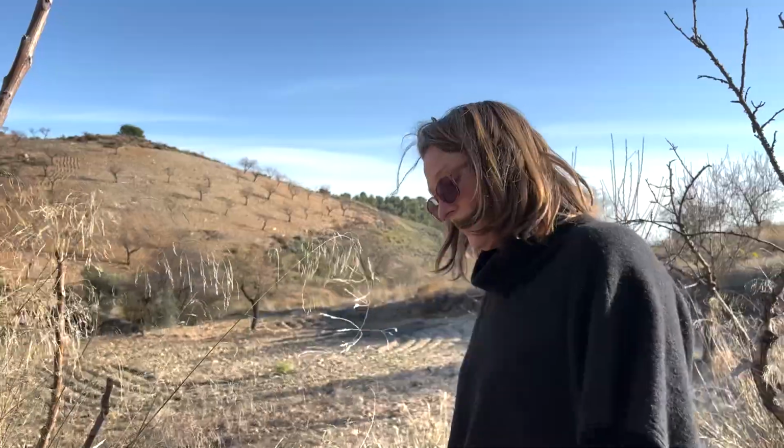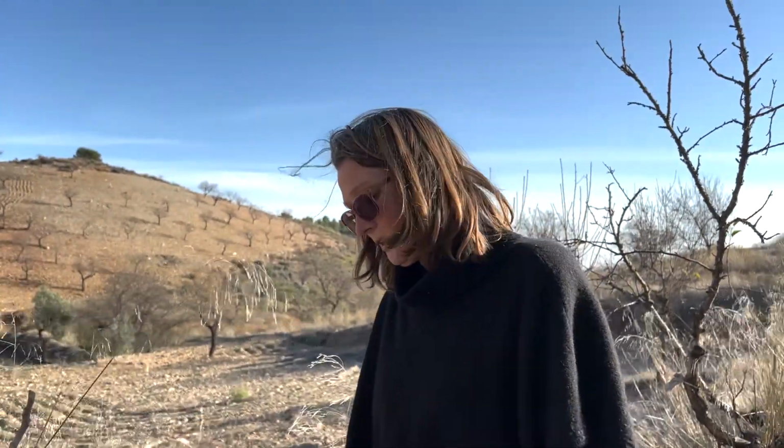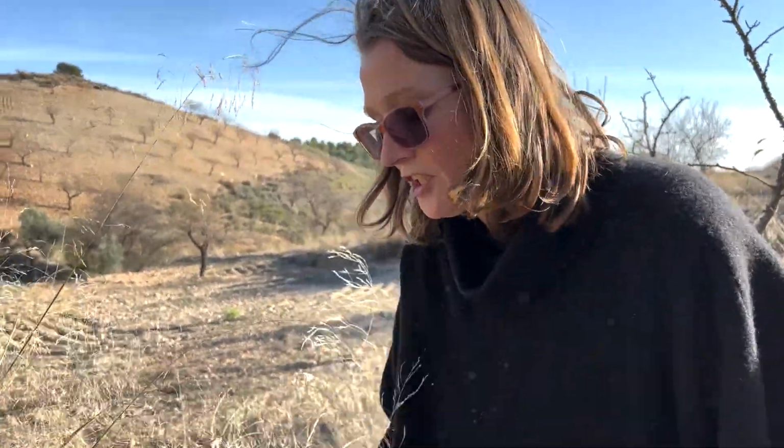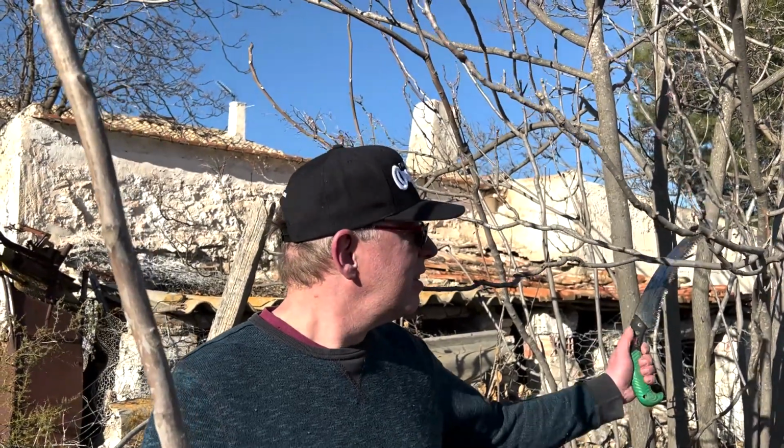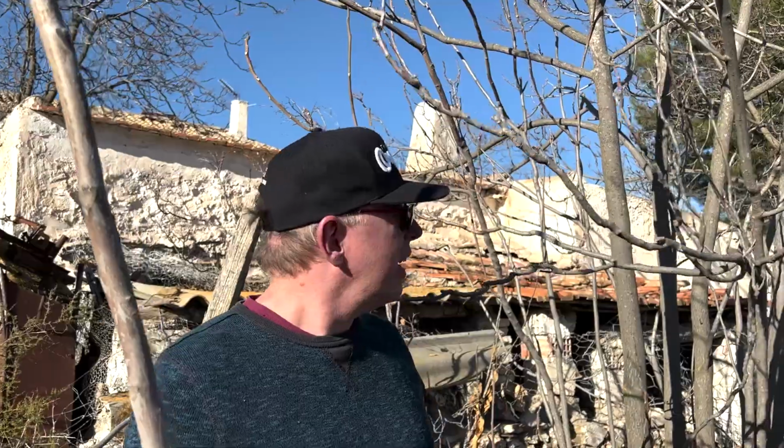I'm cutting down a tree of heaven, because it's a very invasive species, and it'll ruin the ground for any other plants that are near to it. So even though we want to regreen, we first need to chop down these guys because they're not from here.